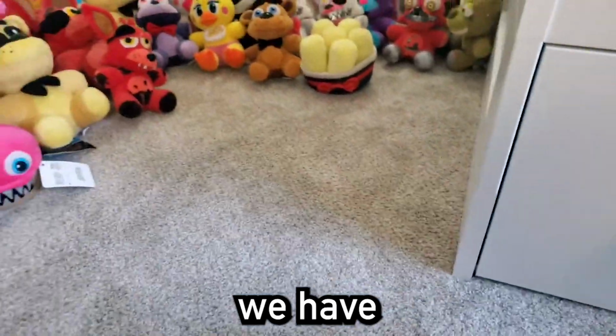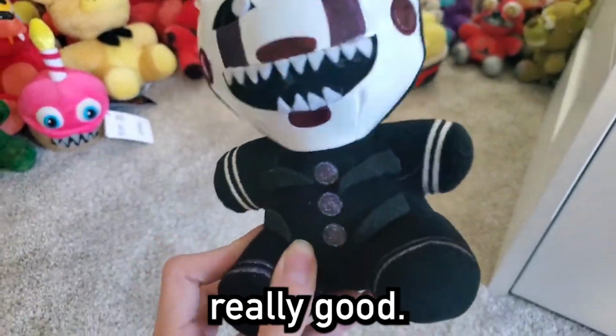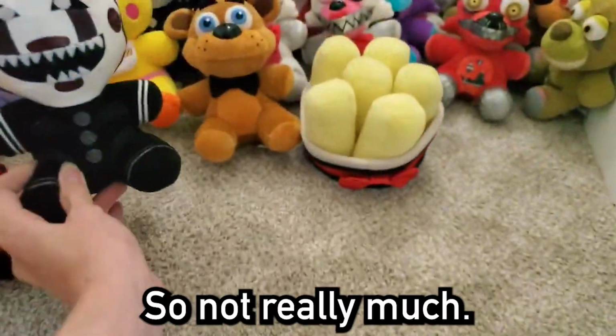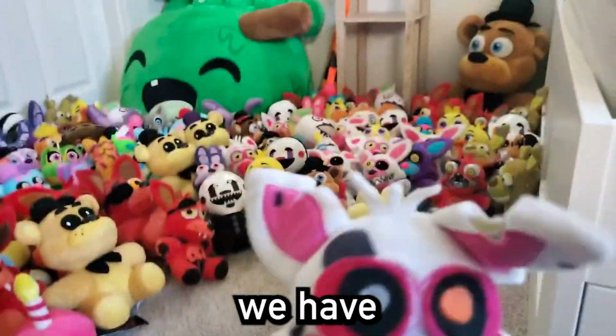Next up, we have, not sure how I can really improve this one, but Nightmarion. I think he looks really good. It's a really simplistic design for a plushie, so not really much you can sort of do with Nightmarion, I guess. Next up, we have Nightmare Mangle.